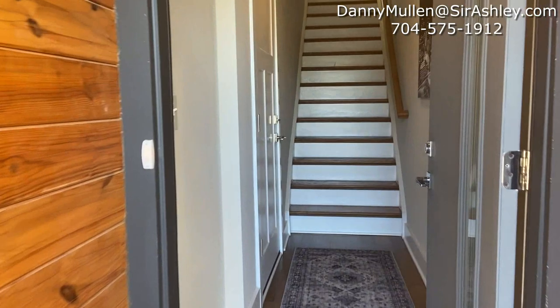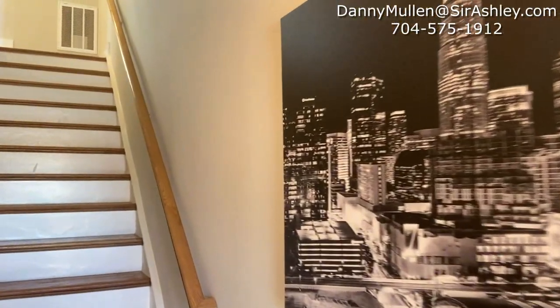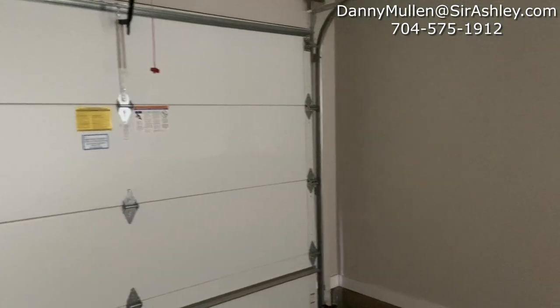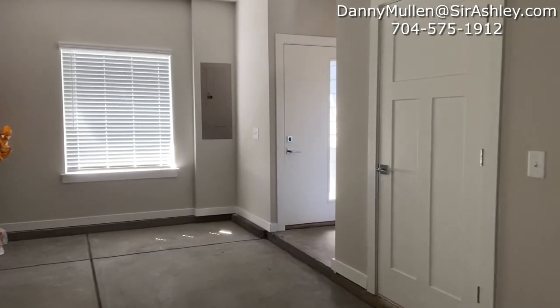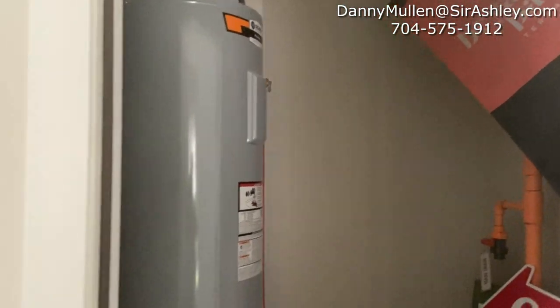Immediately as you walk in to the left, you will have your garage. Look at Charlotte in the nighttime, baby. One car garage door. However, look at how long this garage is. You can easily fit two cars, a motorcycle, ATV, whatever you dream you can put in here. Your water heater is tucked away in the closet. You also have storage as well.